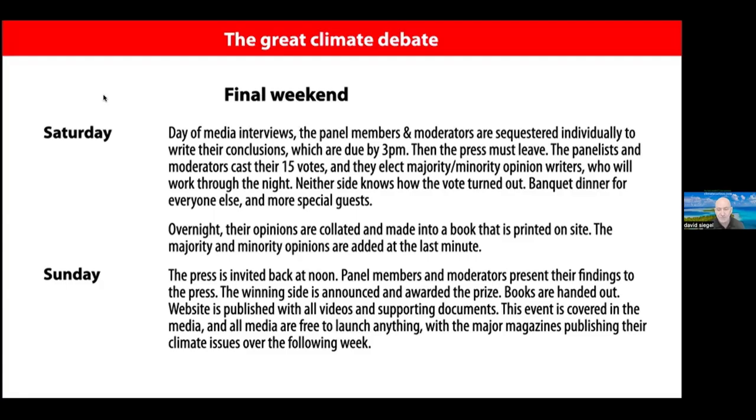The panel members and moderators will be sequestered individually to write their conclusions by themselves, which are due by 3 p.m. Then the press must leave. The panelists and moderators will cast their 15 votes, and they will elect majority and minority opinion writers who will work through the night on their opinions. Neither side knows how the vote turned out. Big banquet dinner for everybody else and more special guests.